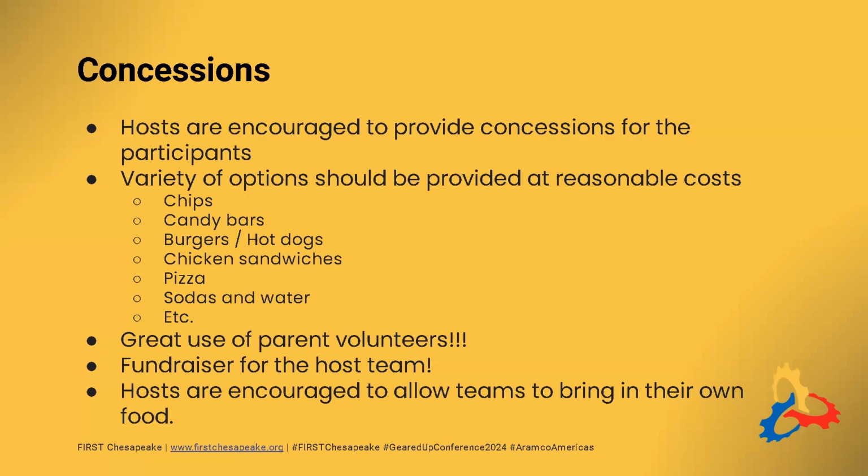Starting from the time the doors open, plan to have breakfast items and coffee going. Mentors will drink coffee, parents want coffee, kids want coffee, they want breakfast, anything that you can start with, and they will eat basically until they leave your venue. This is a great use of your parent volunteers, the ones that don't know anything about robots and don't know how else to help. This is a great way for them to help. Again, it's a fundraiser for the host teams.